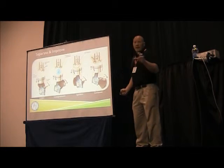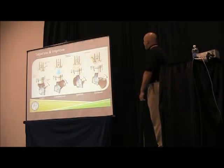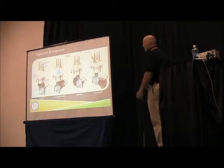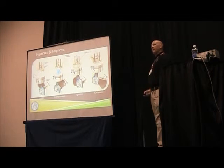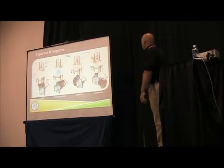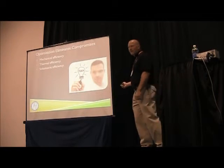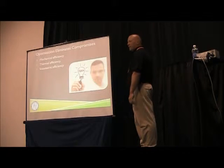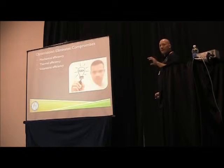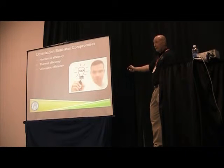So our goal was to separate and improve the efficiency of each individual event of combustion. By doing this, we eliminate the compromises between the events, and we can tweak each individual event. Ultimately, the sum of the efficiency gains results in the improved efficiency of the engine. We did this on three fronts: mechanical efficiency, thermal efficiency, and biometric efficiency. Each individual event is optimized on these three fronts.